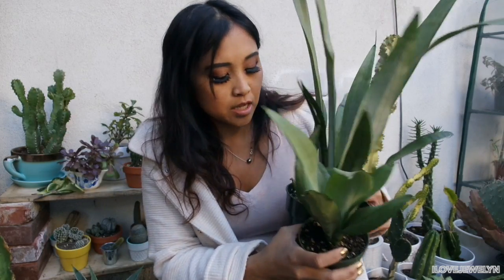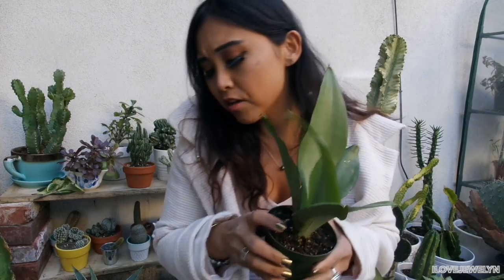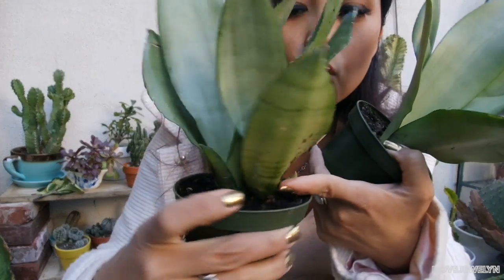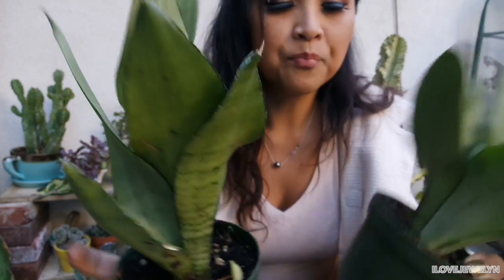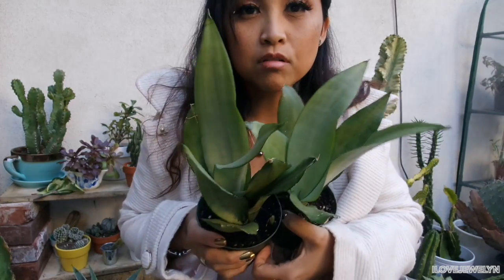So what I'm imagining is I can go ahead and fill up the planter and just have different dimensions. I know this one doesn't have a baby, but sansevierias are very giving plants, so in time I'm sure I'll have a baby off of this one. But take a look here, there's like 1, 2, and a little baby here, 3. So even if I go ahead and put them together, I think they would look so cute.